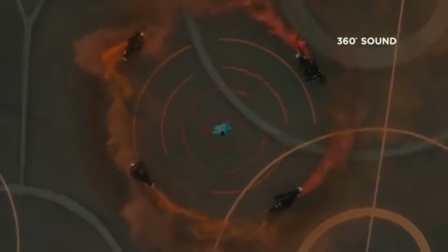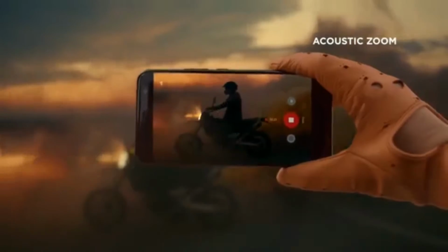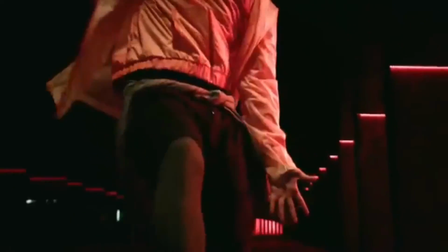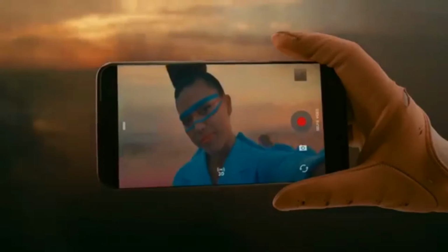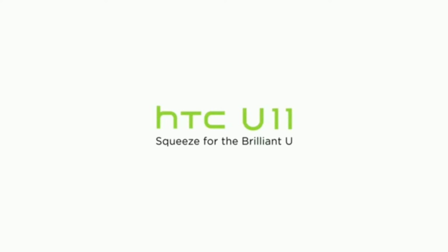Record sound in 360 degrees for you to zoom in on. Squeeze and do what no other phone lets you. HTC U11.